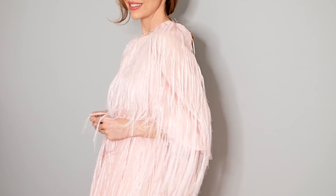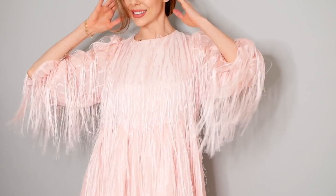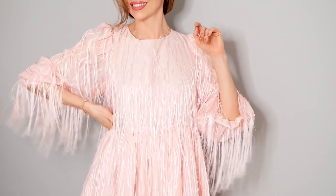But yeah, this is the most gorgeous little smock dress. I loved how fun it was. I really like to play around in fashion sometimes, and this was definitely a piece that I could do that with.